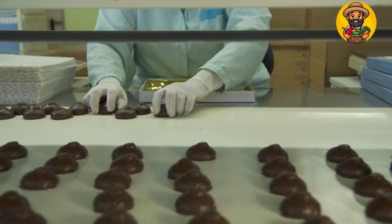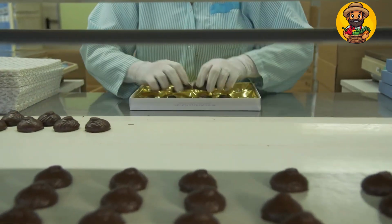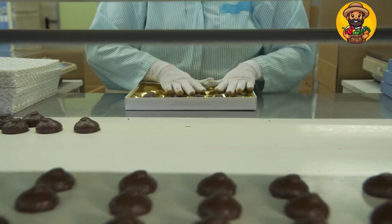As if that weren't decadent enough, certain marshmallows are given an extra dose of luxury with unique coatings. Coating machines that run on conveyors take ordinary marshmallows and transform them into gourmet treats by adding chocolate, coconut, or even sprinkles.